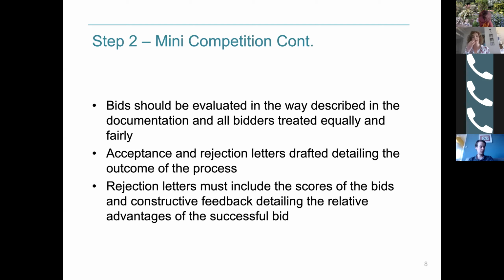You probably do this already, but it's just so that we're giving those suppliers who haven't been successful an idea of how they can then improve. So we're trying to help suppliers and work with them along the way. And that is it for me on my bit.